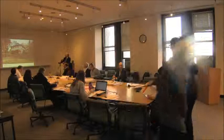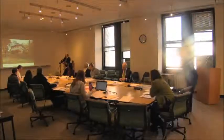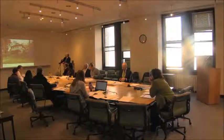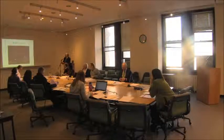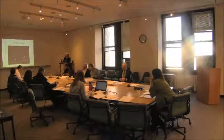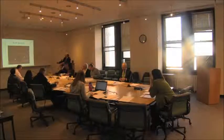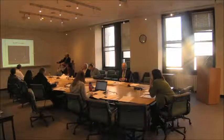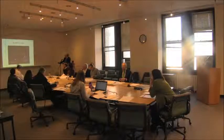So this is a better view on the property so that you can see the facade, which is blocked by many Japanese maples. This is the same facade when the house was built. The house had shutters. You can see that the main hipped roof is here and it drops down. That's as it is now as well.